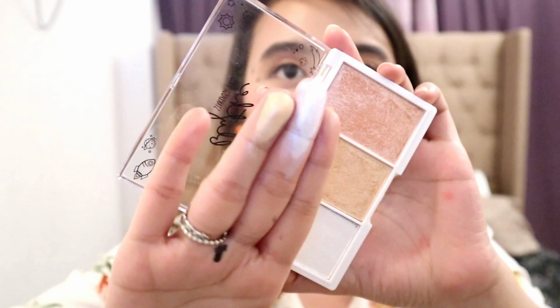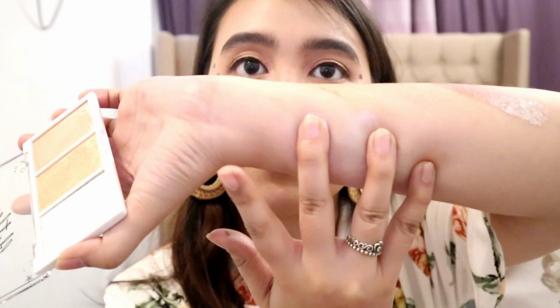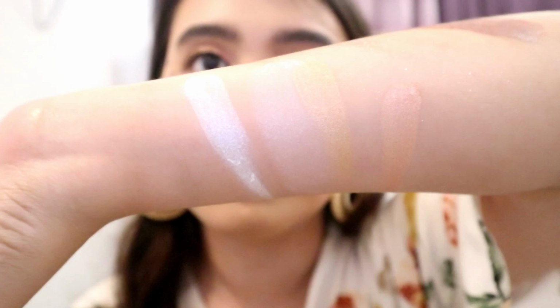Try ko naman tong middle shade. Yung bronzy. Oh! Nice! Pwede po siyang pang any skin tone ito. And then this one is parang rose gold or peachy color. Ayan naman yung kanyang swatch. Ayan po yung swatches: iridescent, yung middle color, and yung peachy one.